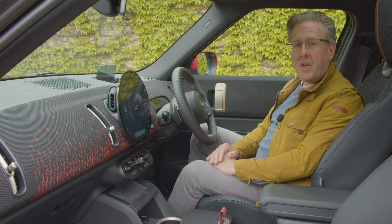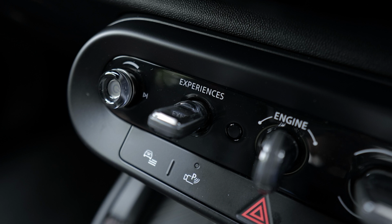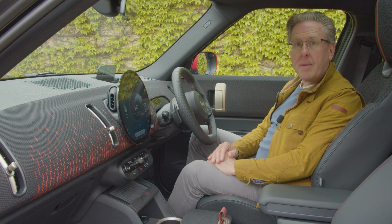A small panel with a few shortcut buttons is all that remains, with a twistable starter, a large toggle for gear selection, and a smaller one for the various Experiences drive modes. Other design talking points include these vertical vents and this unusual fabric covering for the upper dash, which is made of knitted recycled polyester, and the finishing of which is determined by which of the three trim levels you select.